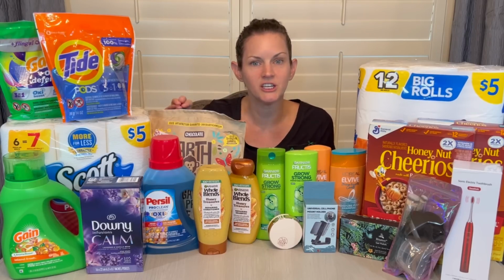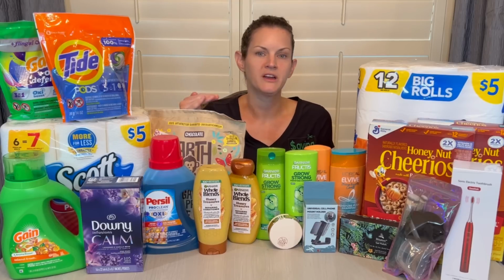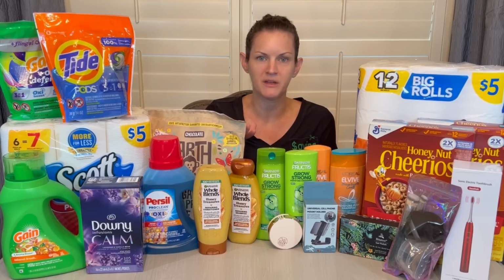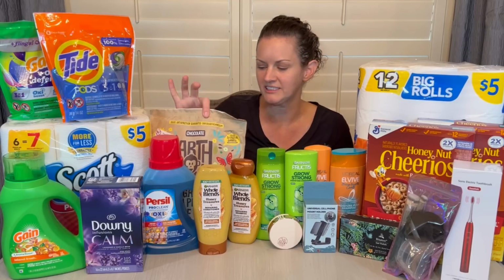And then you set your parameters. So you can have it just send you freebies, or you can have it send you things that are under $3 and at least 80% off, or however you want to do it. I have mine set up just for freebies, and I want to share a few of the things. Literally, these are just a few of the things I've gotten.